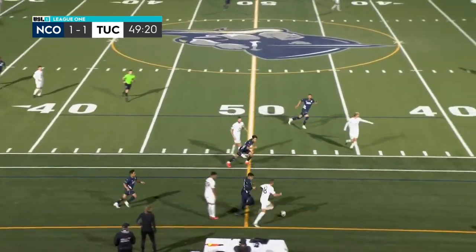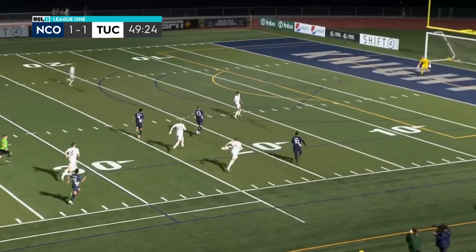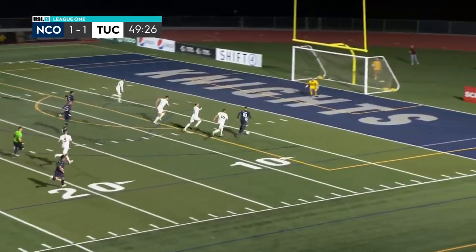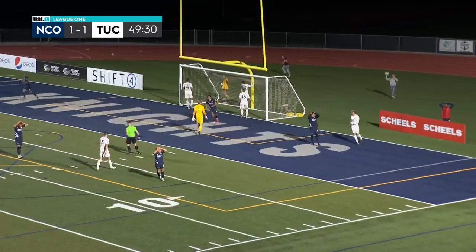Touch by Parra, this time doesn't find a target, but Kroll gives it away, and striding onto it, Lukic. He's got Parra to his right. He'll use him. Irvin Parra! Oh, he's dragged it wide.